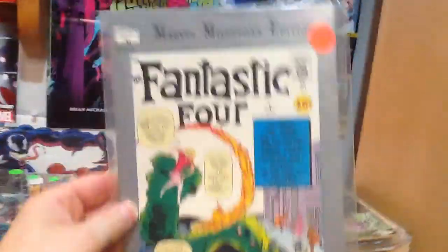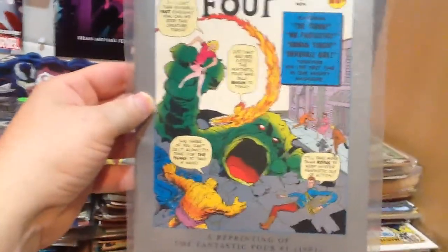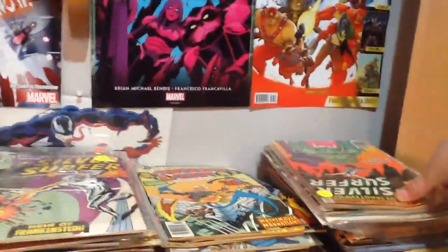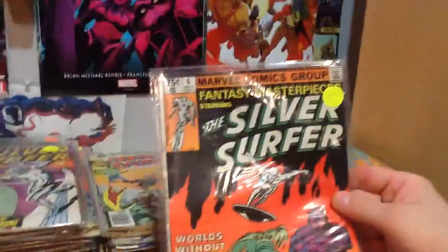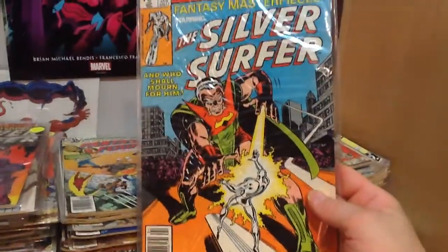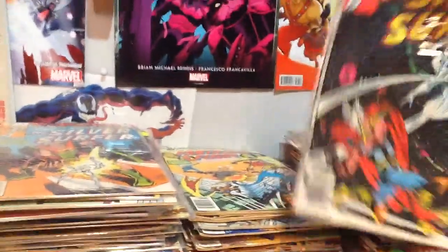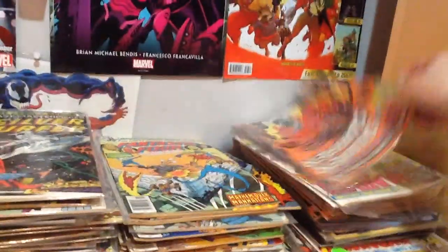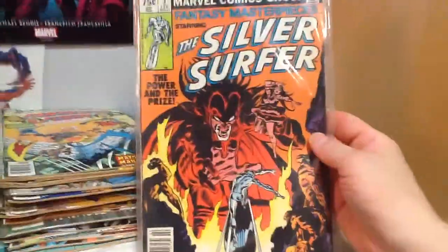We got Marvel Milestone Edition, first Fantastic Four. I never read it before, so I'm glad to get that. I'll give that a read. And we got some Silver Surfer reprints. We got number 7. Number 6. Number 5. This one I was glad to find, because I know I'll never have the original. But it's number 4 with Silver Surfer and Thor. Number 3.